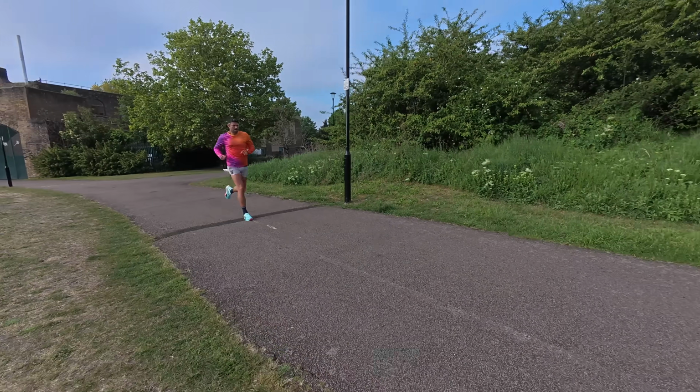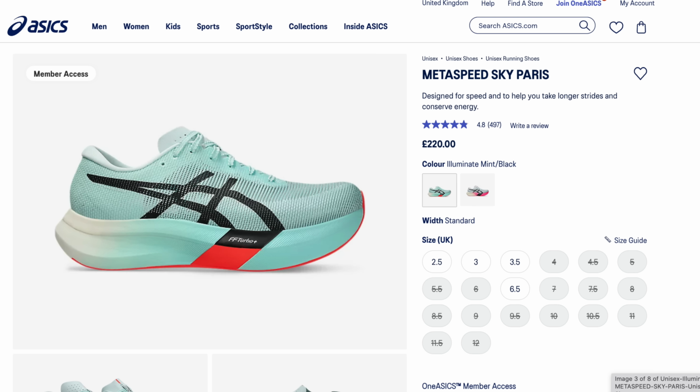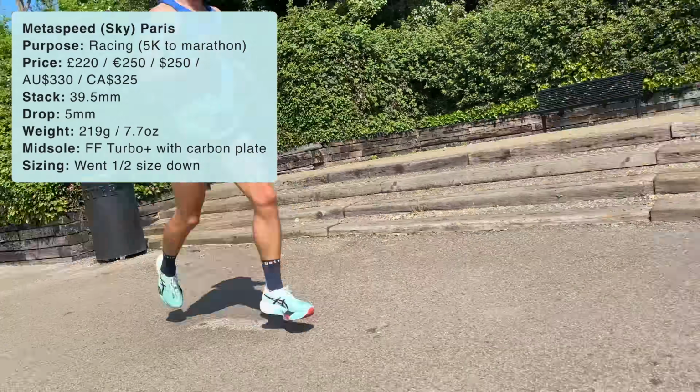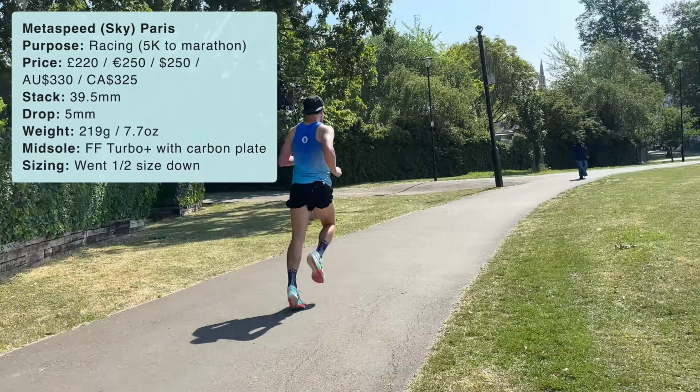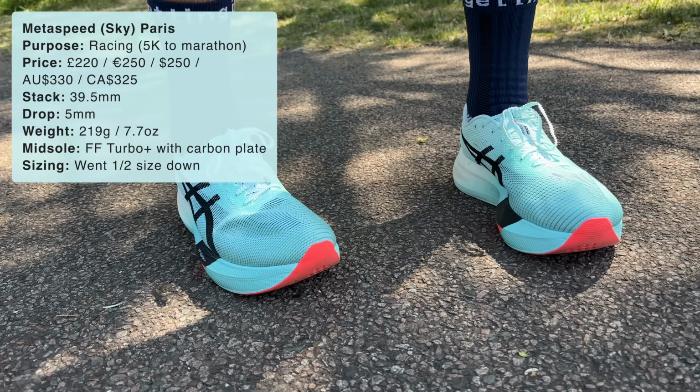Right, moving on to Asics' flagship racing series of shoes, the Metaspeed series. We're currently on Paris, which is version 3. We're going to have Tokyo, which is going to be version 4, coming out in a few months. There's two different types of shoes in the series. We've got the Sky and the Edge. I'm going to come on to what those two mean very shortly, but the purpose of both of those shoes is your racing shoes, your 5K races, your 10K, your half marathon and marathon. This shoe delivers across all those different distances.